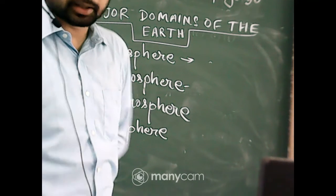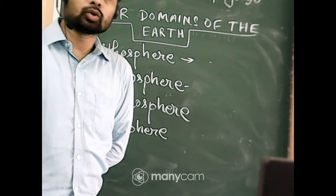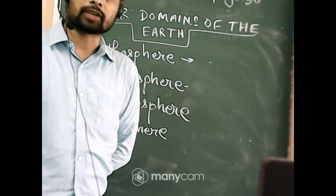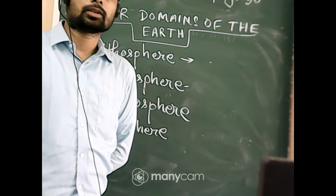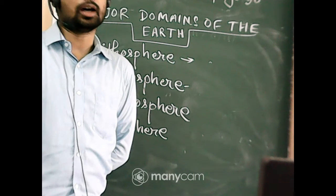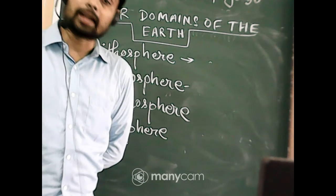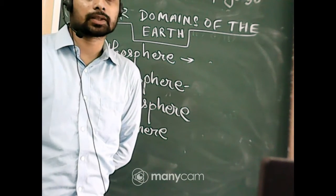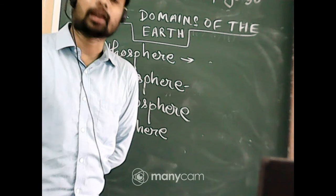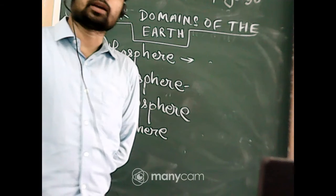Okay, the biosphere is a narrow zone where we find land, water and air together creating the conditions that form life, that help life to evolve. That is called the biosphere. It is also mentioned in the book. In class 7 you will read in detail about these four domains, and especially about the biosphere. In the last chapter also we will discuss the biosphere. Okay, so from next day on we will discuss these domains one by one.